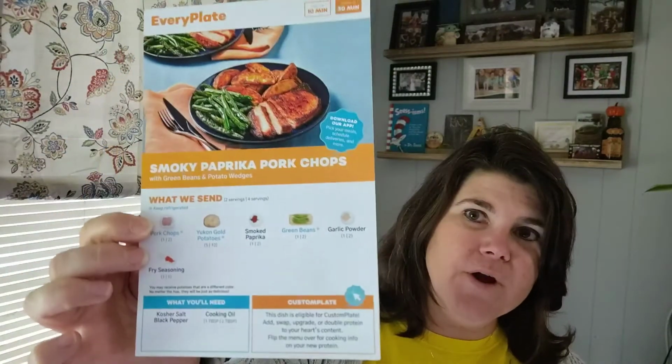The Smoky Paprika pork chops. This is another one that people in my family just don't love paprika. And I'm not really sure why. It just never has been something that has been loved in this house. So I wouldn't do it again with the paprika. If I were making that one again, I would leave it out.